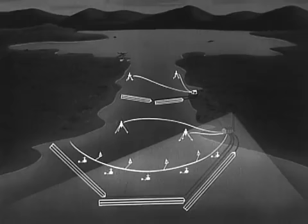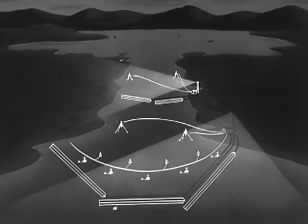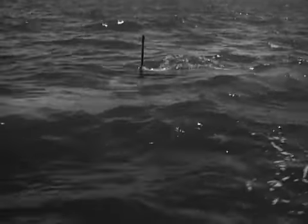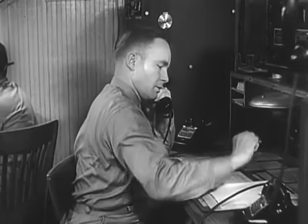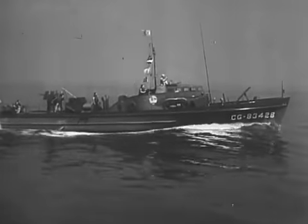The surface of this water is swept by supersensitive radar that picks up objects as small as a periscope or a perspex dome or a swimmer's head. Radio in the harbor entrance control post directs the cutters to the attack.